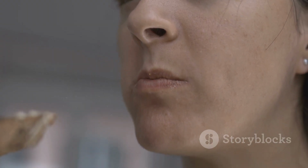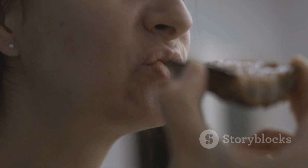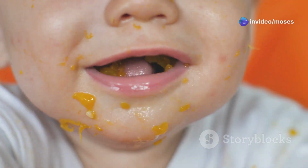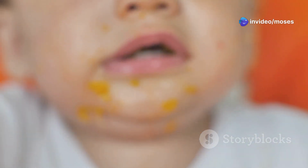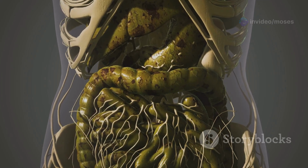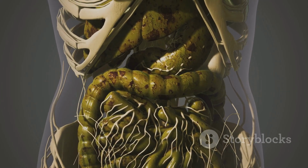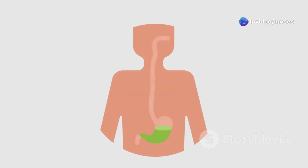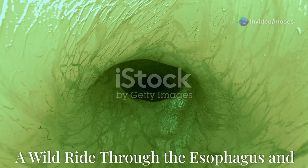What happens next? The journey begins in your mouth, where your teeth get to work breaking down the food into smaller pieces. Chewing is super important because it makes the food easier to digest. But that's not all. Your mouth also releases saliva, a watery liquid that mixes with the food. Saliva contains special chemicals called enzymes that start breaking down carbohydrates, like the starches in the pizza crust. Pretty cool, right? This mushy mixture of chewed food and saliva is called a bolus. Now, our bolus friend is ready for the next stage of the adventure.